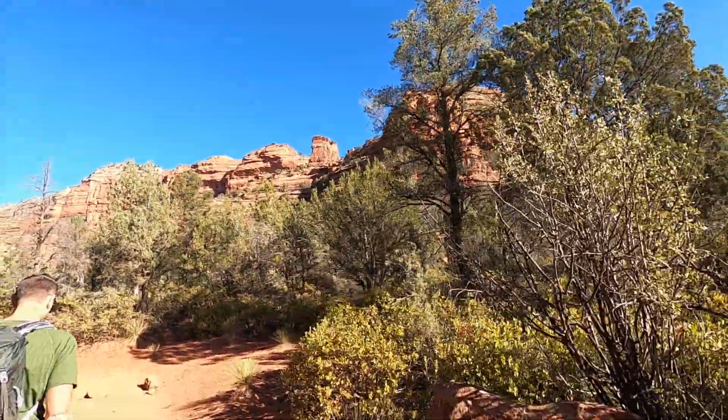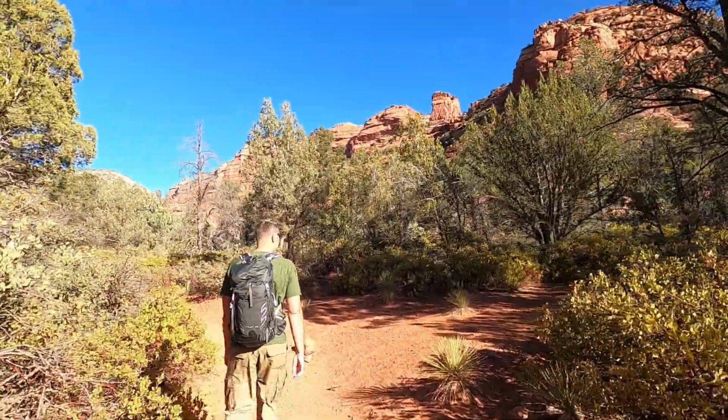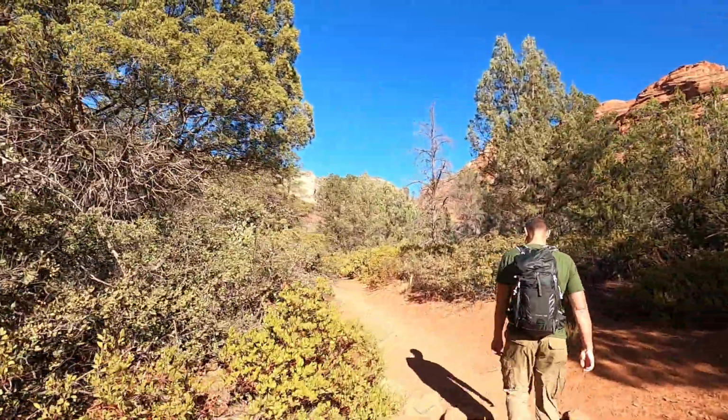This hike's cool. You're like hiking in the middle of the canyon. There's 2 mountains on each side of us, which is pretty cool. Nice and shaded.